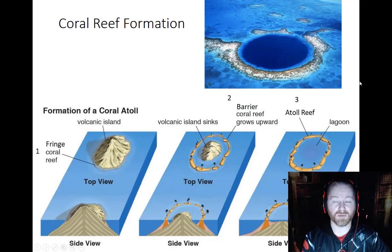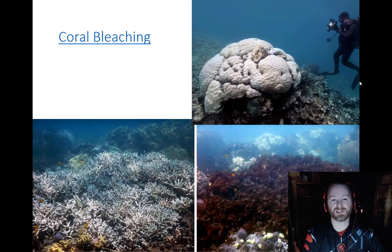That's pretty cool, but that's how coral grows. You just need shallow water that's relatively tropical, but not too hot, and it has to be clear so that the zooxanthellae can photosynthesize. That's essentially how that works.